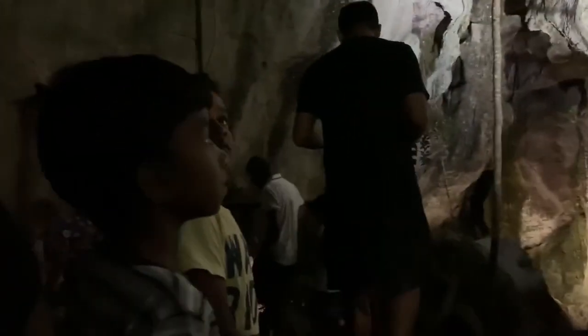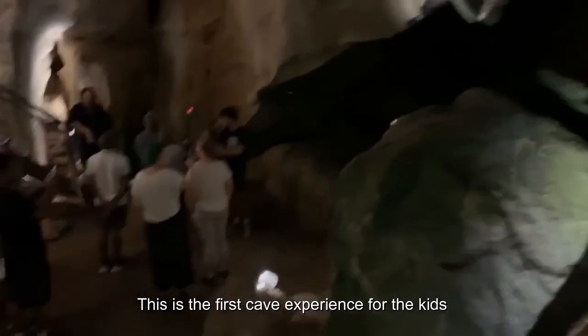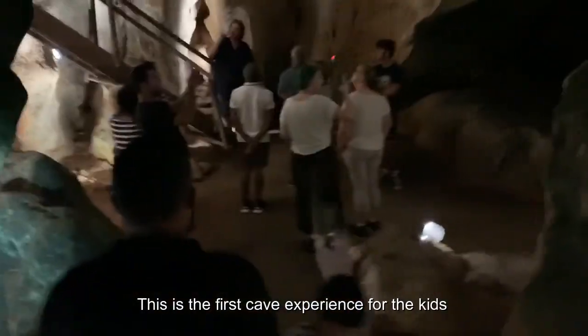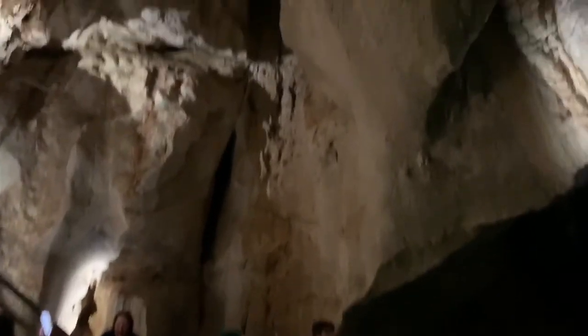So is this the roof? Yeah, the roof that collapsed on the top. What is it? But look up, guys. Can you see all the bats sitting around? I'll get you guys just to move down this way. We can get everybody up the stairs.